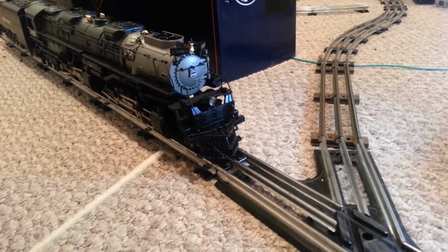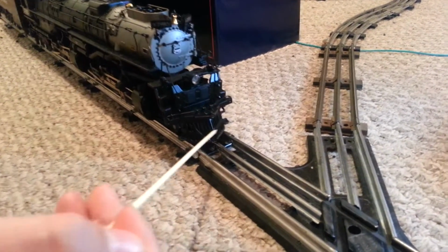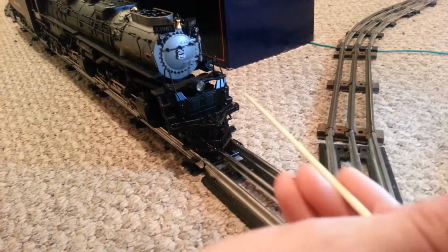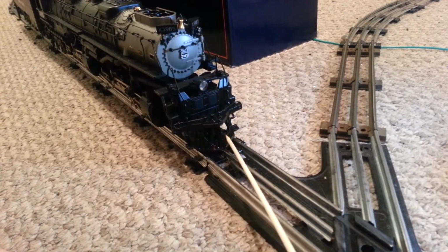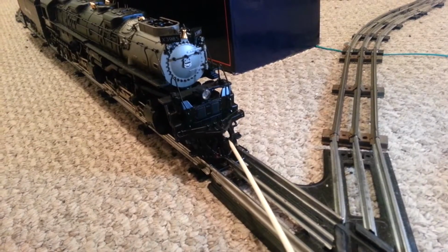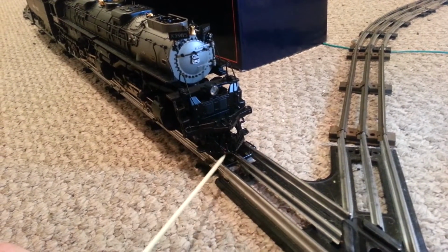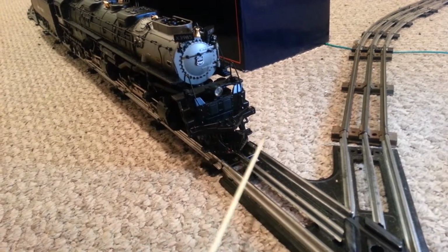So we'll start off with basic front features of the engine. First, we have a nice coupler that hatches open from the main cow catcher. You can open to find a scale coupler, or you can switch it out with a regular O-scale coupler by removing a screw under here.